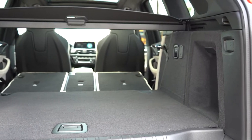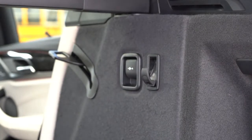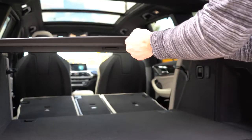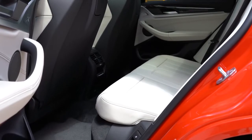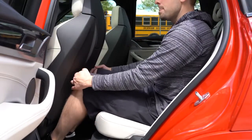There's some cargo netting back there, LED cargo lighting. You don't always find LEDs in the cargo area, so I always like to mention that. Tie down hooks, and you have a cargo area cover actually as well. So plenty going on in the cargo area. Making our way to the rear legroom, that is going to come in at 36.4 inches. So for reference, I'm an even 6 feet tall. This is how much space I have back there.